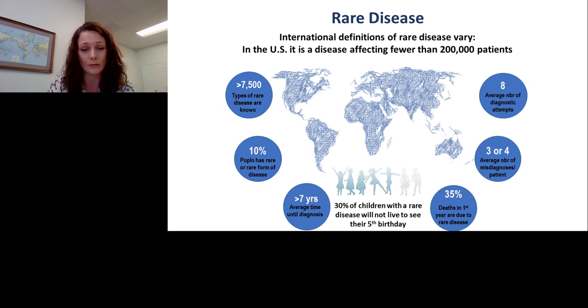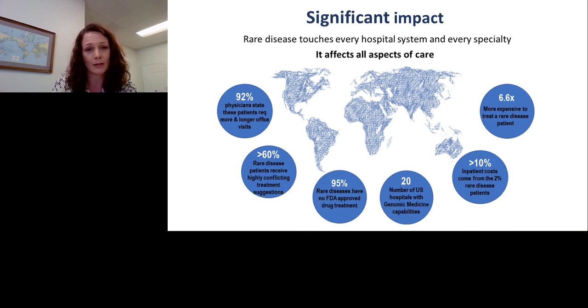The average time for diagnosis for an individual with a rare disease is more than 7 years, with, on average, at least 8 attempts at a diagnosis. Normally, individuals get 3 or 4 misdiagnoses. 35% of the deaths that occur in children in their first year are due to the presence of a rare disease. Clearly, that's a huge impact to those individuals and their families when they get one of those diagnoses. But it's also a huge impact to the healthcare systems that treat these individuals.